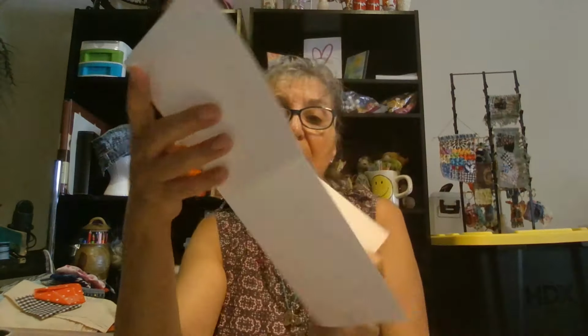So now last night, this is what I did. I took some art paper, and I bought this. This isn't too old. I took some of this art paper and I folded it in half one way and then in half the other way. And I cut these pieces out.